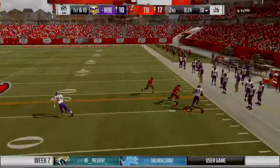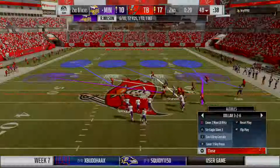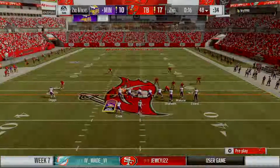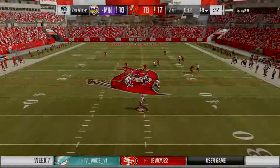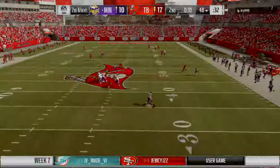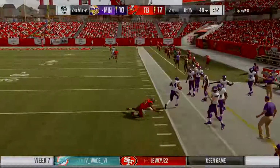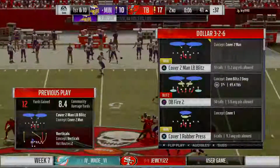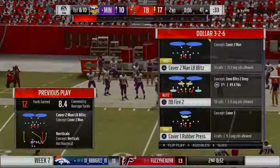On 1st and 10 is Wilson. It's caught by Mike Evans. And he'll get it out a couple yards shy of midfield at the 48. 10 yards on the pickup there, and it'll be second down. On second down, Wilson. Flush to his right. He's got it complete to Diggs, right side. And he'll be out of bounds just shy of the 40. 12 yards there as they keep this drive rolling. It's another first down.